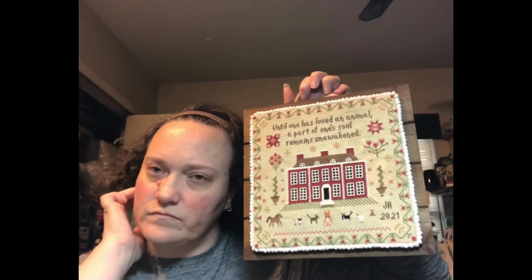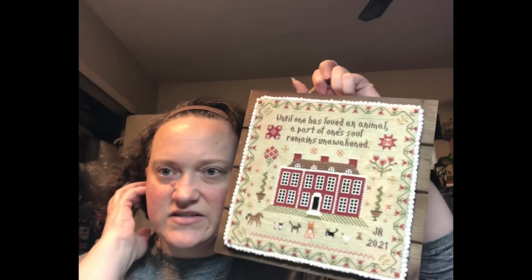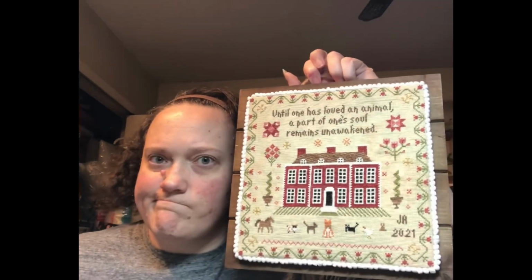So anyway, that was my big finish, and I think this was an 8.5, is that right? 8.5? No. 10 inch. 8.5 is probably what the center is. 10 inch wood palette. It was already finished like this, that I think I bought from Michael's.